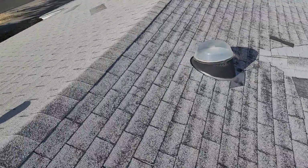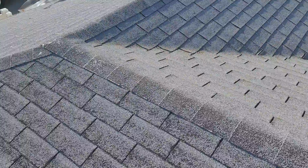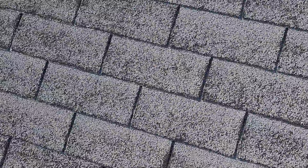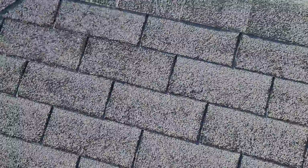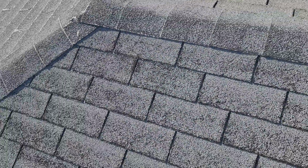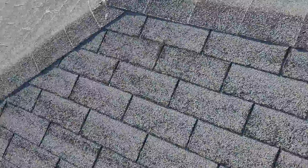But original part of the home, major part of the home, it is time. When the shingles get this far gone, they start to peel back and get broken off by the wind, and no telling when the next catastrophic failure will happen.